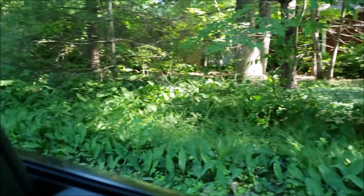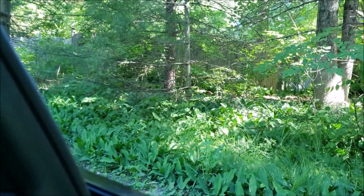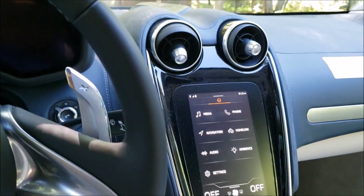Over your right shoulder, I'm back here well past 90 looking out the back of the car. There's really no blind spots in the vehicle, which is unusual for supercars. Usually you've got some kind of a buttress in your way or some kind of a structure.